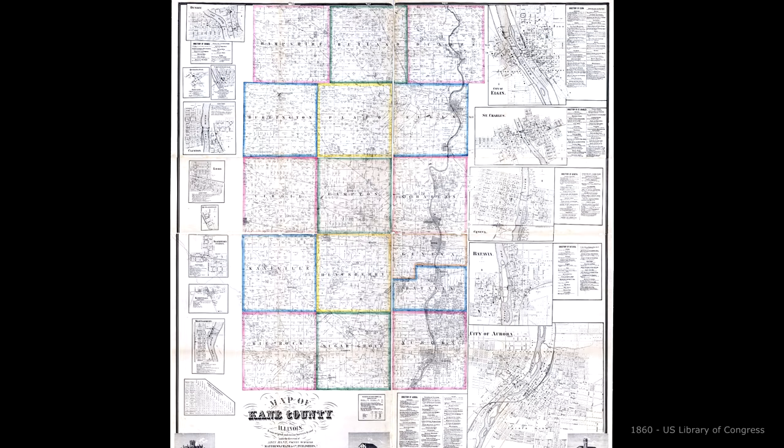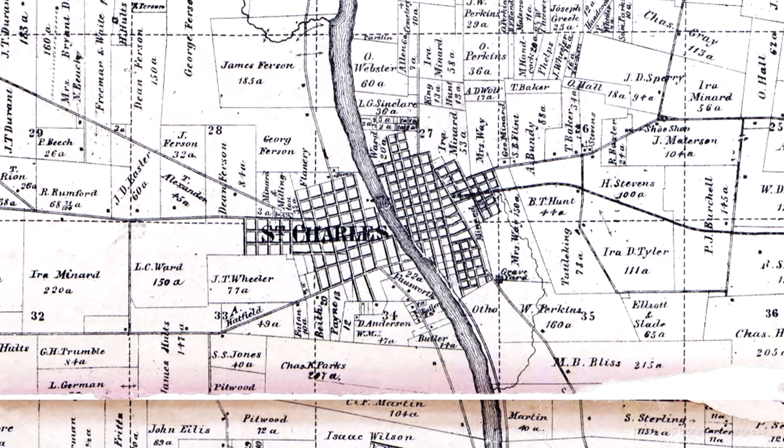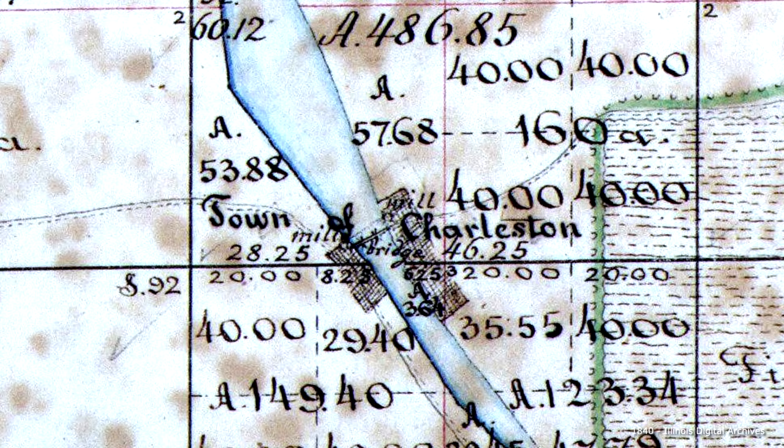The city of St. Charles has a long and interesting history, stretching back into the 1830s, shortly after Native Americans were pushed out of the area by settlers and state militia. It was originally dubbed Charleston, or Charlestown, but was renamed shortly thereafter as another Illinois town had previously secured the rights to that name.